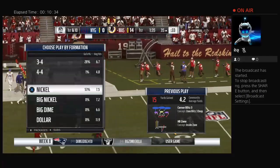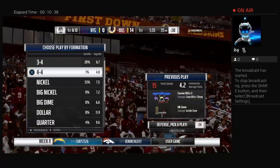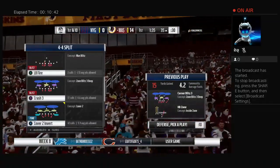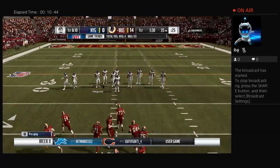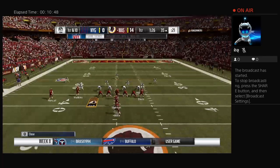And a nice carry there of 15 yards. Ball up to the 35 now as they come up on 1st and 10.